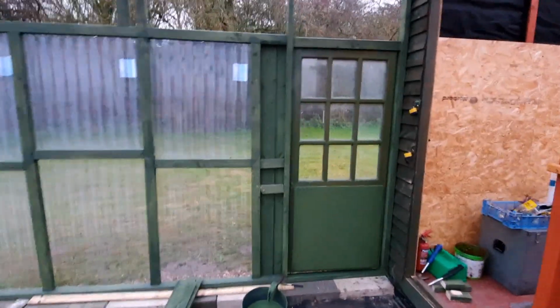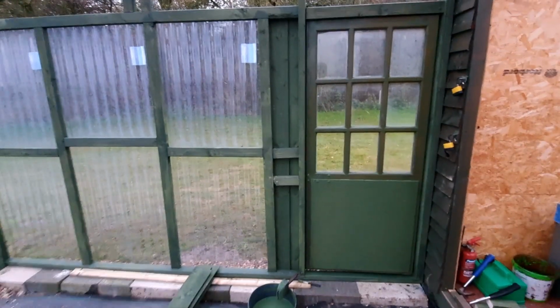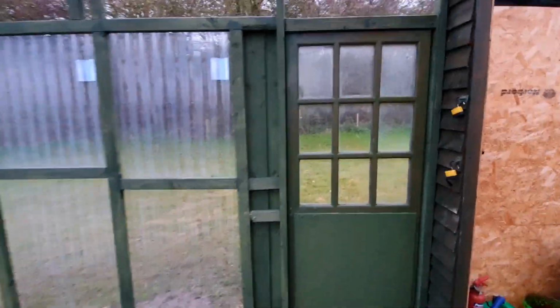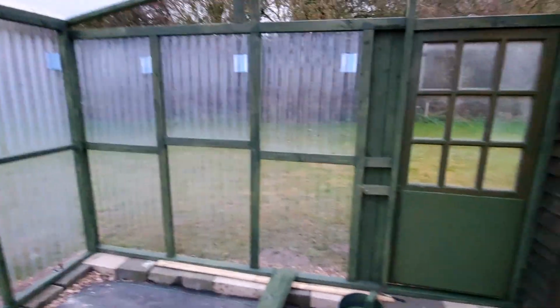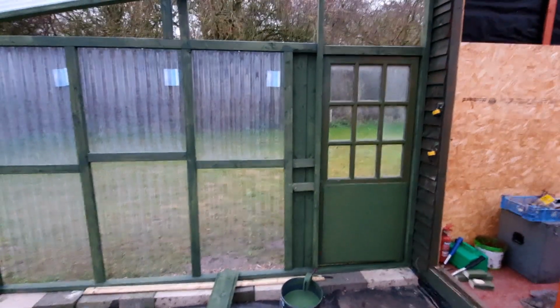Well, that's the garden room door done, and to be fair, it's not looking too bad. It's drying out quite nicely. It's not an exact match, but it's pretty darn close. Clearly I have to do the same with this window, but as usual, everything takes longer than you think, and that took a little bit longer than I thought. So I need to sit down now and have my cup of coffee.